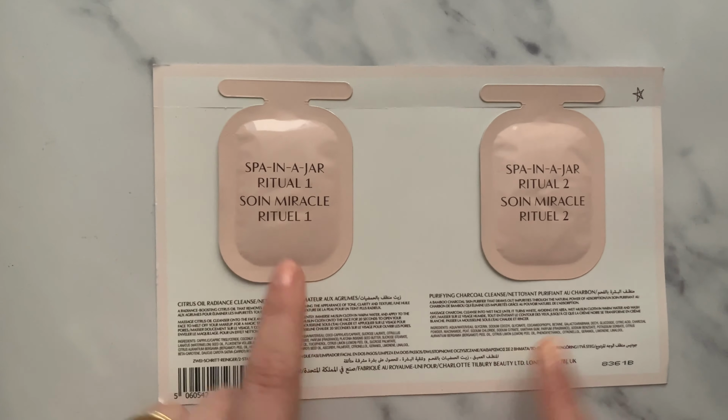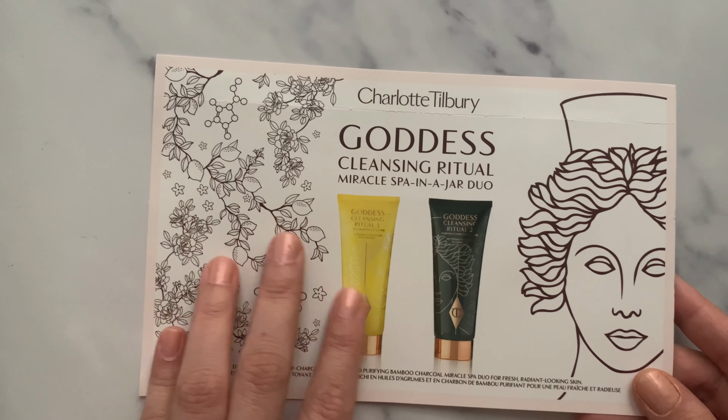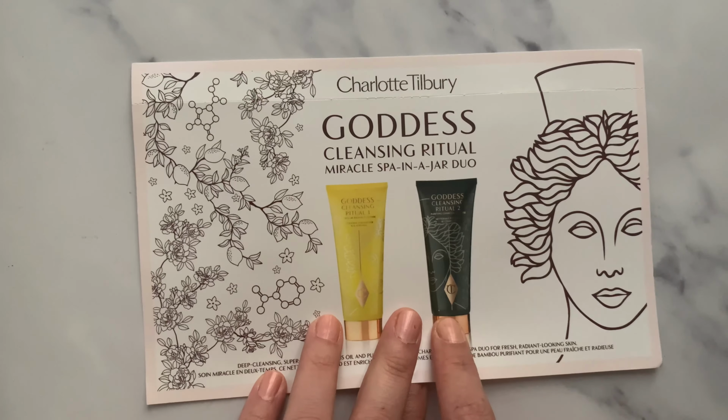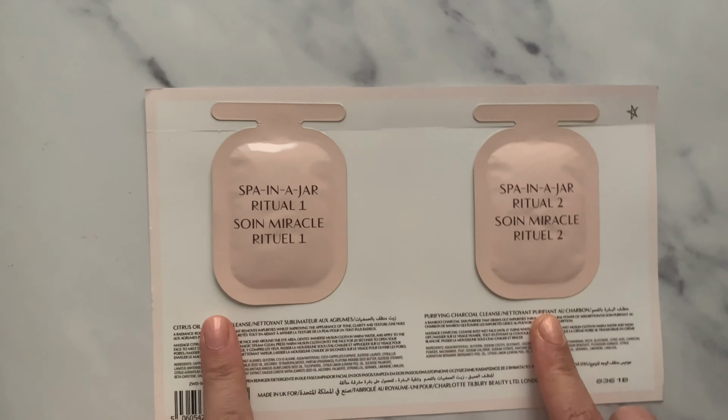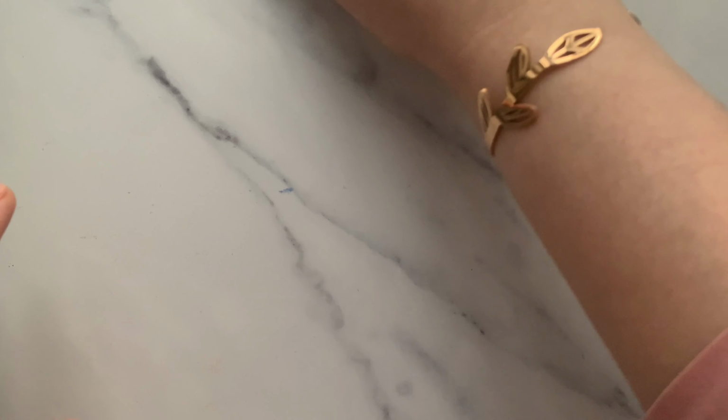So this is the spa in a jar. This is also a sample, the Goddess Cleansing Ritual Miracle Spa in a Jar duo. So this is the cleanser and this is the clay one. Maybe one of these days I will try all the products. Once I'm done with my current skincare, because I don't want to mix skincare, that's the time I will do it. So let's begin.